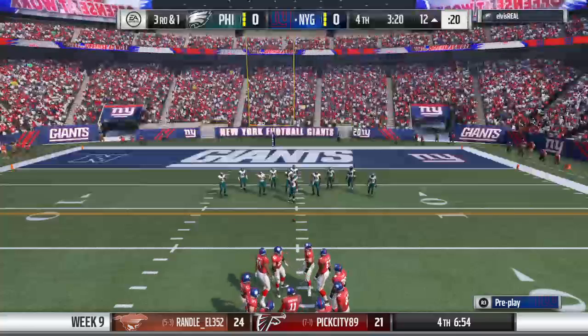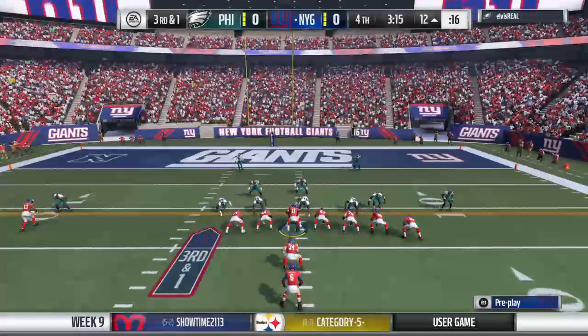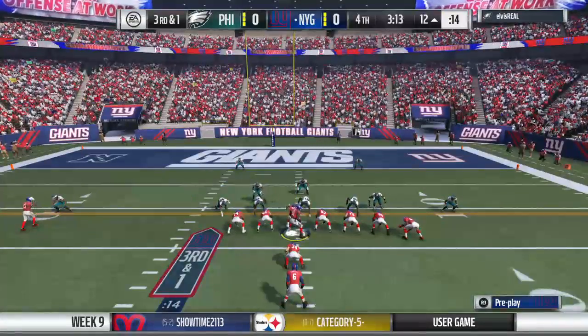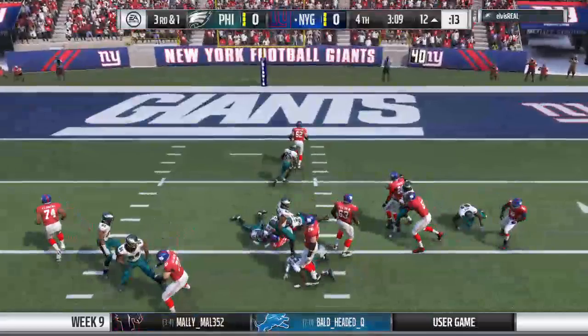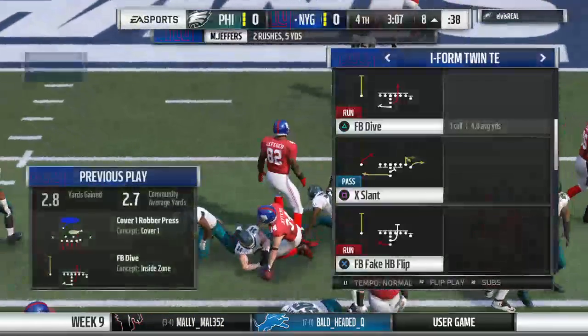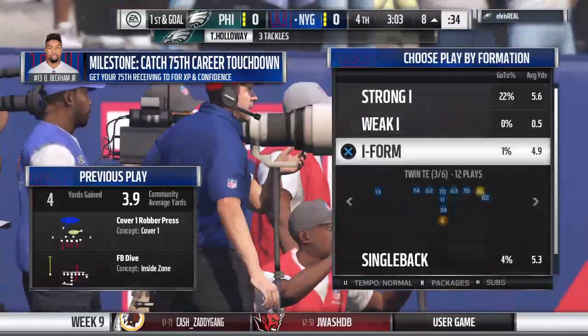And here comes play number 6 on this drive. They come out here in the eye. And they'll let their fullback try and push the pile. And he's got the first down as he gets it to the 8. 4 yards on the play, and that leads to the 1st and goal.